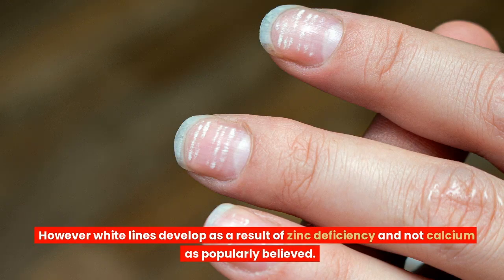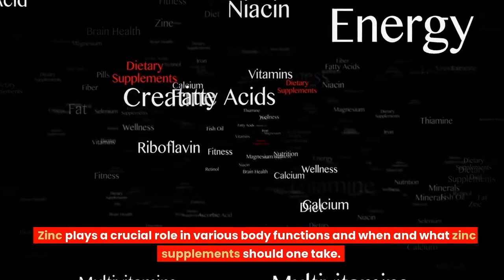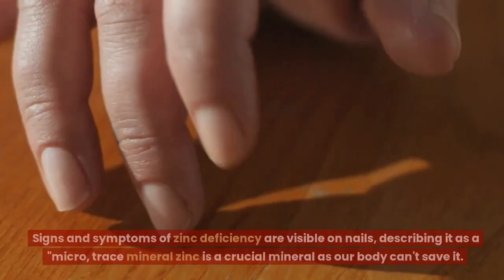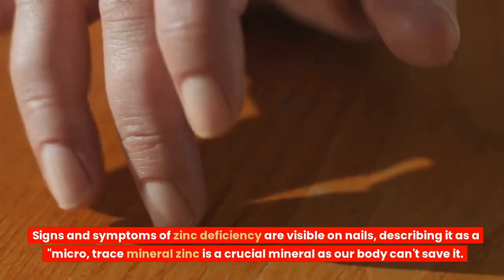However, white lines develop as a result of zinc deficiency and not calcium as popularly believed. Zinc plays a crucial role in various body functions, and when and what zinc supplements should one take? Signs and symptoms of zinc deficiency are visible on nails, describing it as a trace mineral.